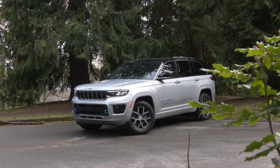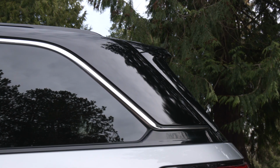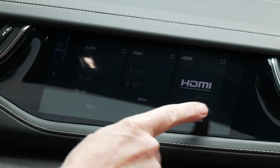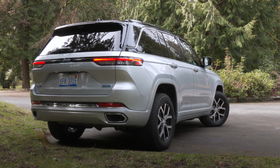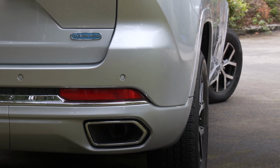Dipped in silver Zenith paint, this tester has option packages like the Luxury Tech Group, Advanced ProTech 3 with night vision, and a screen so the co-pilot can be useful. This Overland model MSRP is $75,300 with destination. Federal and state tax incentives may soften that pricing.